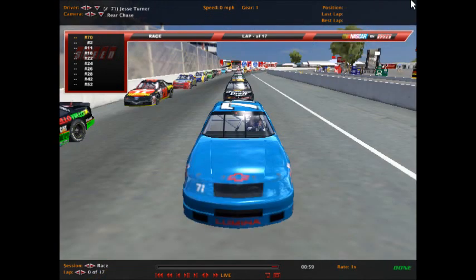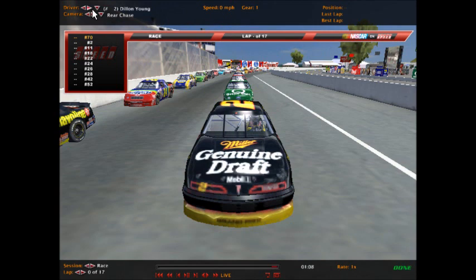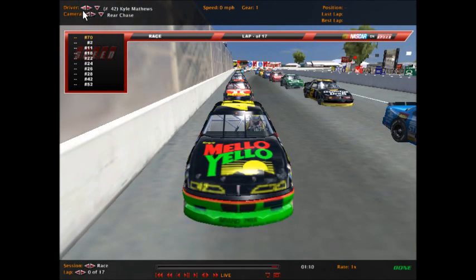Here's the start line for today's running event. On the pole is Jesse Turner in car number 71, at a speed of over 89 miles per hour. He'll be alongside two-time winner this season Kyle Matthews, number 42 Mellow Yellow Pontiac. He won at Bristol and at Richmond this year.